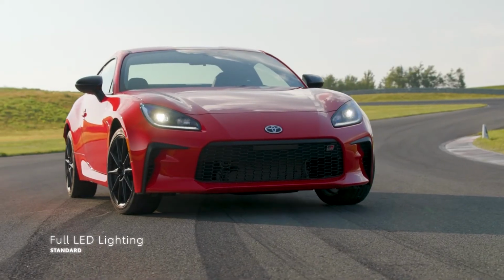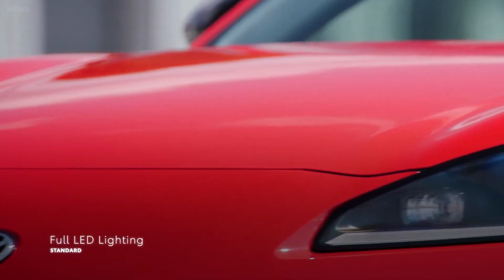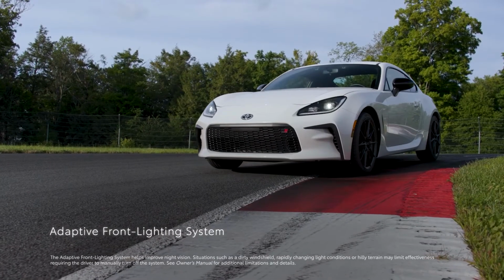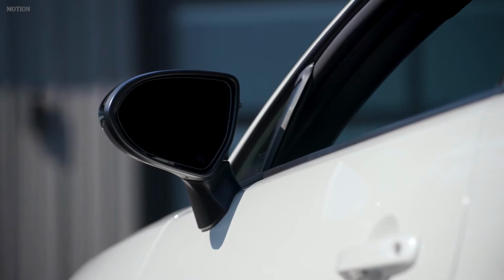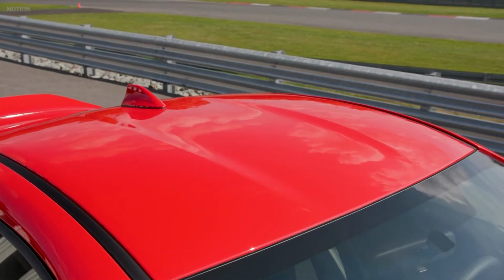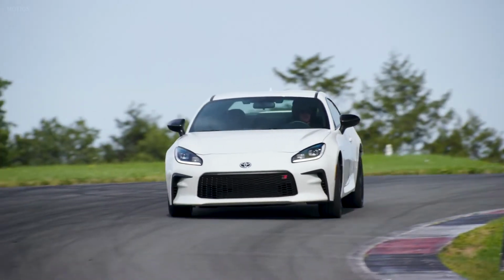Special edition or not, every GR86 has standard LED lighting that adds a stylish edge to GR86's overall design, while Premium steps things up with an adaptive front lighting system. Plus, black heated power outside mirrors bring extra convenience and some visual contrast, while a color-keyed roof and matching duckbill rear spoiler on Premium further tie it all together.